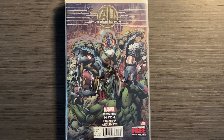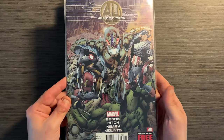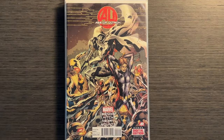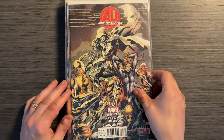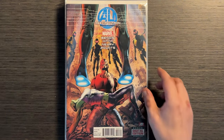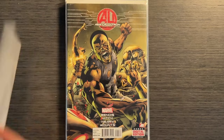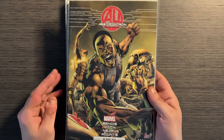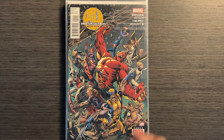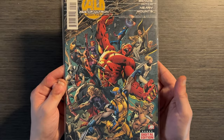To continue, we've got the full series of Age of Ultron, issues 1 to 10 by Brian Michael Bendis and Brian Hitch. And issue 1 is a nice shiny bling bling foil cover. Look at this art. Stunning. Issue number 3. Age of Ultron, issue 4. Issue number 5. Some great cover. Plenty of action.